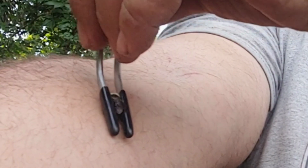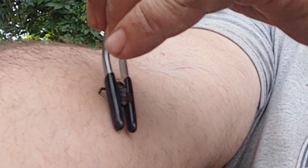Come on, baby. Oh yeah. Oh, her stinger is lodged in my skin. Look at that. Her stinger was lodged in my skin. Oh my goodness. Did you see that? Whew.